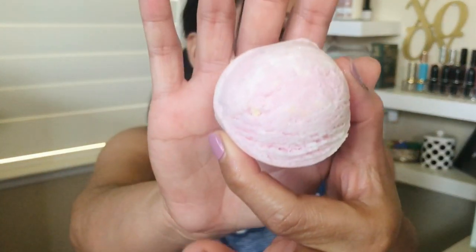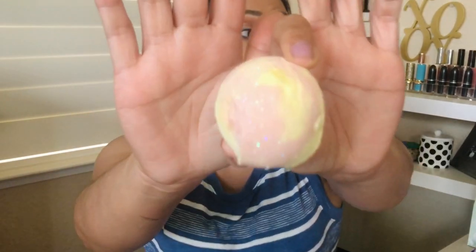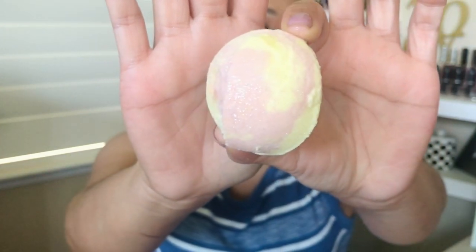The pink and white is the lychee hibiscus. The blue and pink one is the unicorn candy. Of course, I'd pick the unicorn, right? Yellow and pink is peachy lemon. I think I did some pretty good choices, guys. Peachy lemon. Yes, you do kind of smell the citrusy scent.